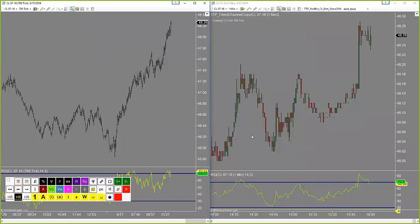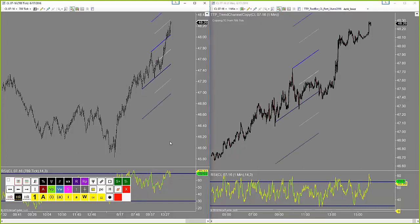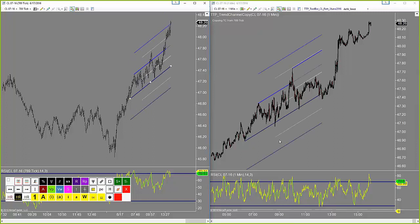What's going on here? All right, let's use less bars. Copy from here to here. Yeah, looks like it's not working very well, Mike, from tick to minute. No, looks like it's going to be best from minute to minute or tick to tick. Yeah, it's having a hard time finding that low. There is a little bit of a small algorithm to try to find the nearest low, nearest high, but that's within the channel itself. It's not within the copy.